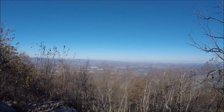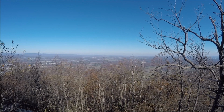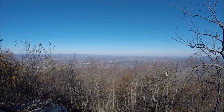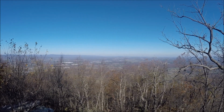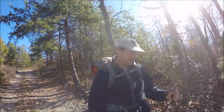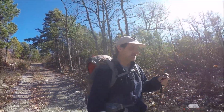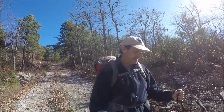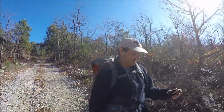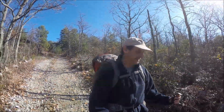This is the town of Strasburg straight out, and then Winchester is right up in there a little bit. That's the Shenandoah Valley, looking out into West Virginia. It's beautiful. So, like I said, the trail now follows the access road for the communications tower. On the one hand, it's nice not to be picking through large rocks anymore. On the other, this is the steepest section of trail I've had, so it's a little hard on the knees going down here.